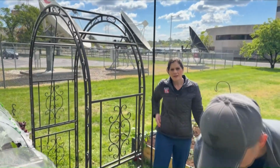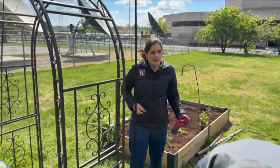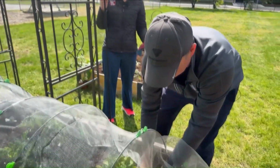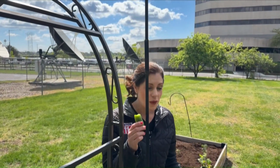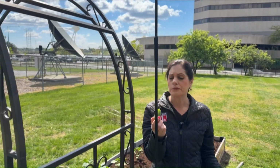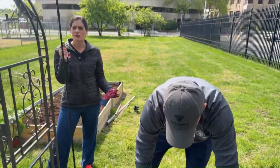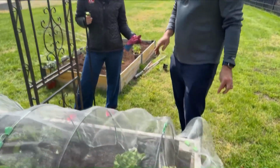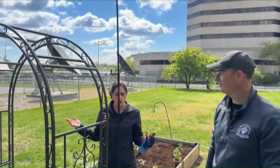Okay, hold on. Let me just. I'm going for it. Ooh, that's really tasty. Oh, I can't wait. This is just giving me my first taste. Yep, so a little baby cucumber in the corner while the big ones get going for the summer. Wow, this looks great already. So this is just the start.